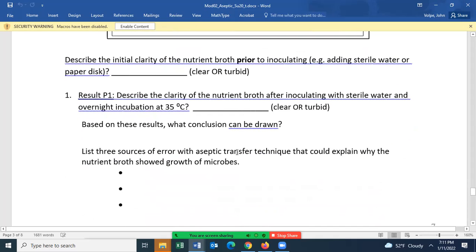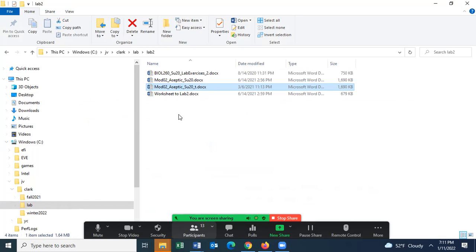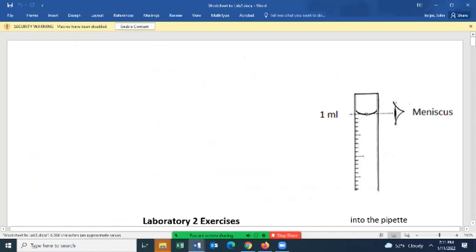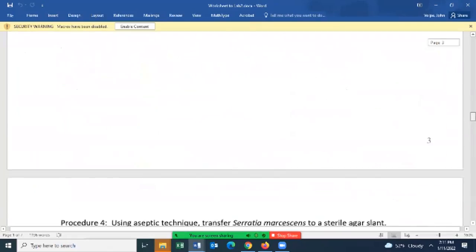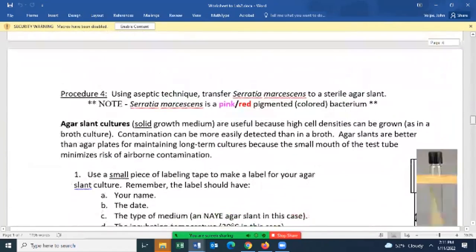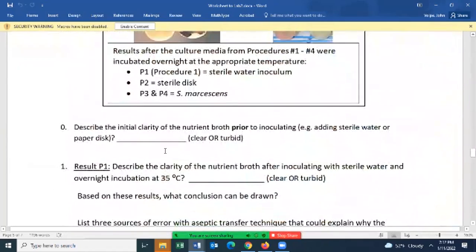And then answer the questions. Don't answer it in the lab module. Answer it in the worksheet, which I have right here. Answer the questions in the worksheet. There we are. Question 0, describe the initial clarity of the nutrient broth prior to inoculating. State whether it's clear or turbid.